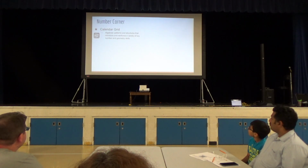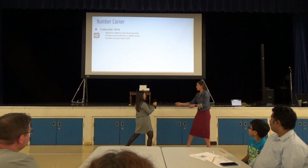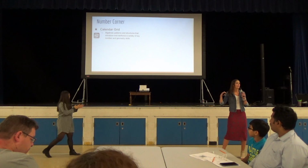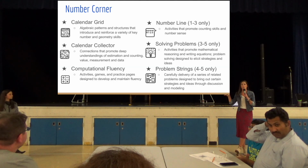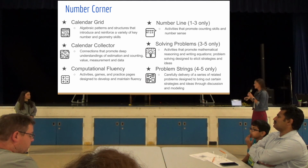So Number Corner, here's Sam, this is for you. With Bridges, we went through each part in great detail. We're going to be a little bit shorter with this because there's a lot of different things they might engage in. So I'm just going to speak to each one.